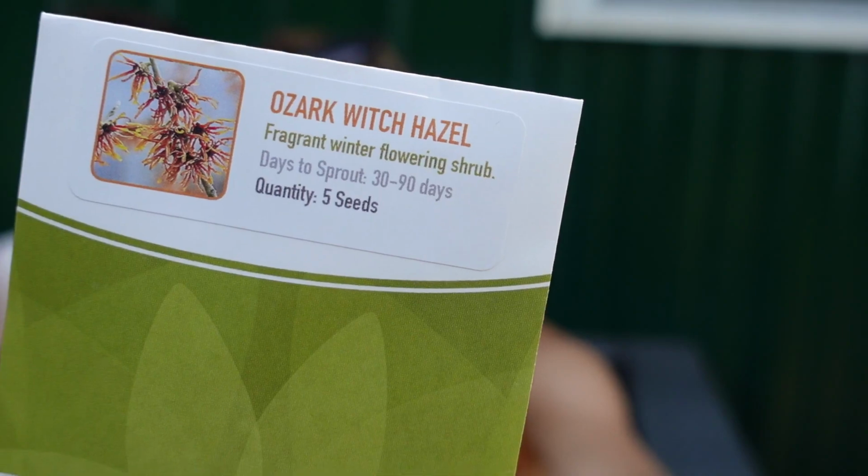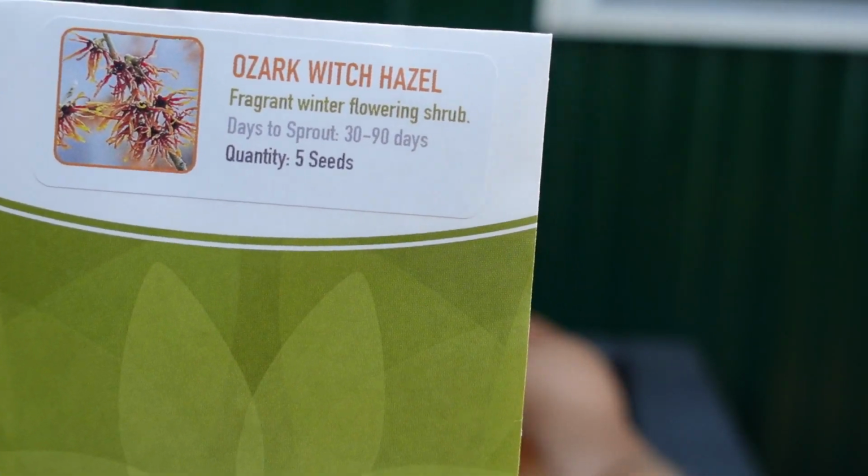Yep, we've got witch hazel. So this one's actually Ozark witch hazel, which I can't remember exactly, but it is a kind of cultivated variety that has been grown for medicinal uses. And then I guess there's only 2 in here.